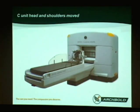So here, compared to the old C unit, where the head was attached to the helmet and the automatic positioning system moved the head separately from the body, which was uncomfortable, we had issues with collisions sometimes, where the patient's head would want to collide with the helmet, or the shoulder would be biting into these robot positioning arms. I mean, the effect was the same, but it was just very much more uncomfortable.